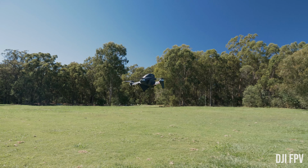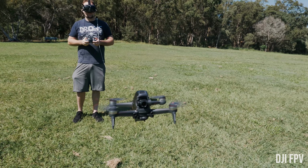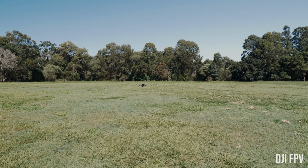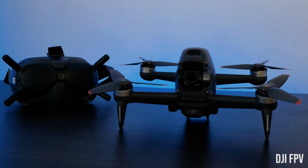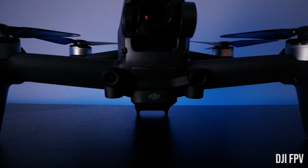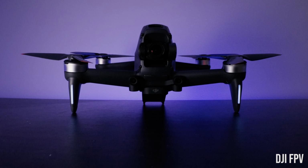Now, if you've used an FPV drone from a competitor, they don't just hover. If you let go of the sticks, they're going to plummet down to earth. That's not fun. So you want to make sure that you've got that learning curve prepared. You want to prepare through different applications, different pieces of software, and get used to it and comfortable with the experience of flying FPV, which you can do with DJI's FPV drone.